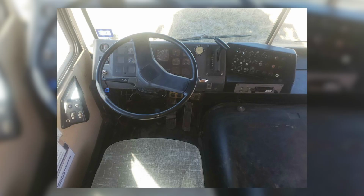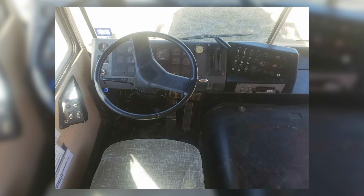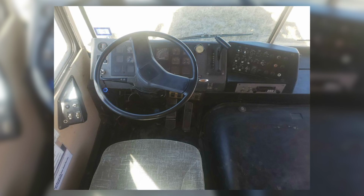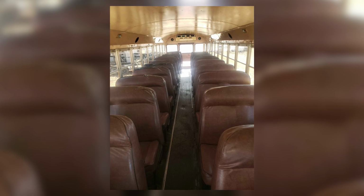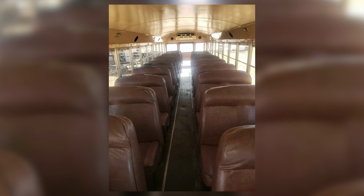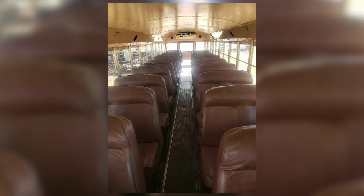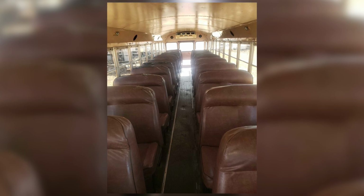Over on the right, you can see the control panel, and on the left, you can see the 3 main switches, the door switch, master, and manual. Here's inside the bus. It's seen better days, but it's a school bus. It's been used. And while I can't tell for sure, it definitely looks like you can see where some of those soft spots are on the floor. I've seen better, and I've seen worse, though.